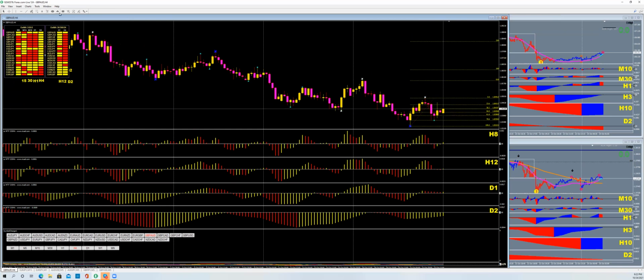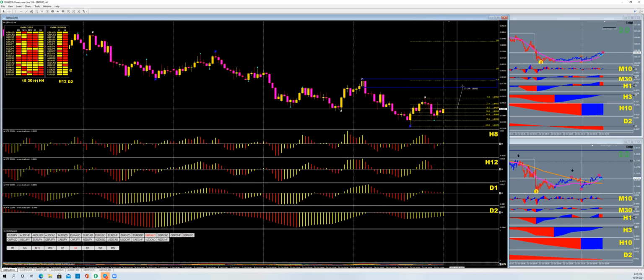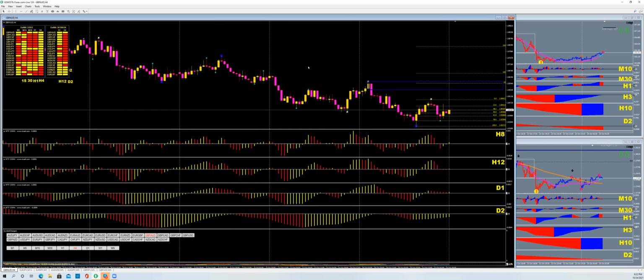Yeah, same thing. Back to this area, which is about 134 pips away. Yeah, it's a good target. And then it'll reverse from there. So that's the play I'm looking for this week: a pound Aussie long to the middle of the week, and then a short.